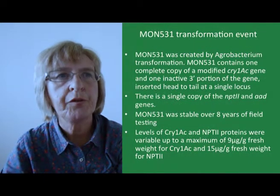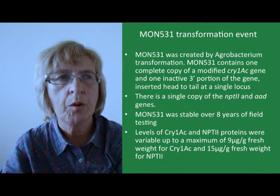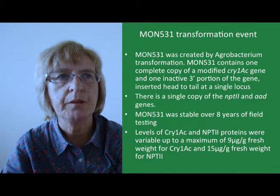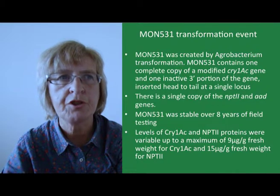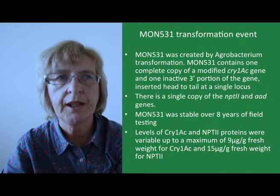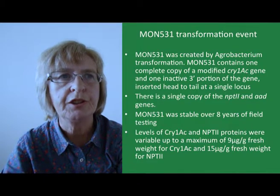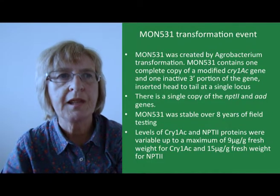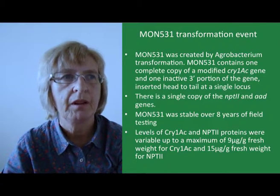MON531 was created through agrobacterium transformation and it contains 1 copy of the cry1ac gene modified for expression in plants, as well as an inactive 3' portion of the same gene inserted head to tail at a single locus. Single copies of the NPT2 and AAD genes are also present. The event was shown to be stable over 8 years of field testing in the States.